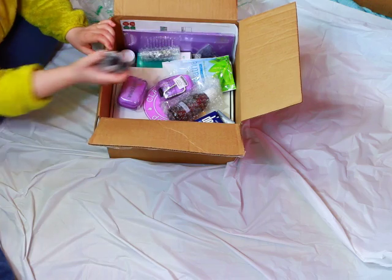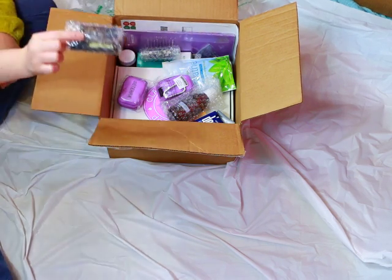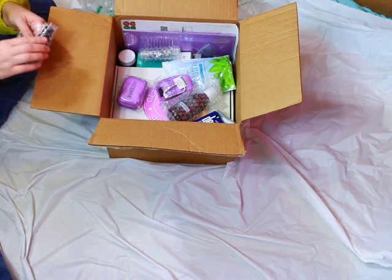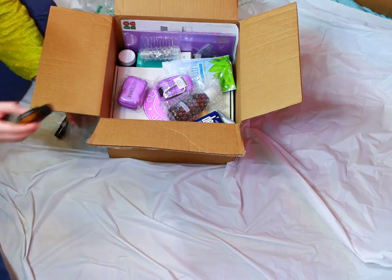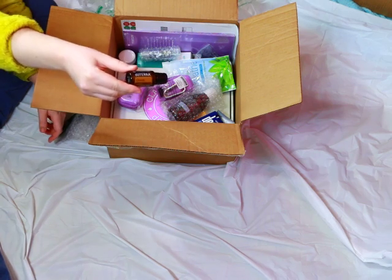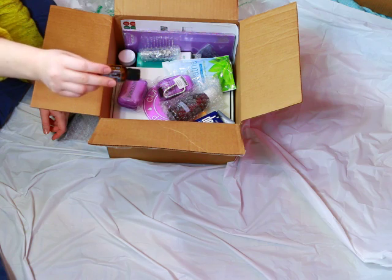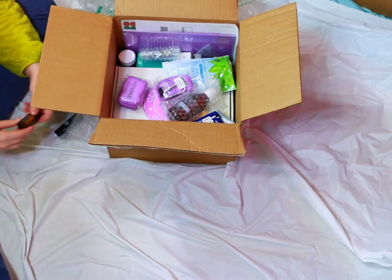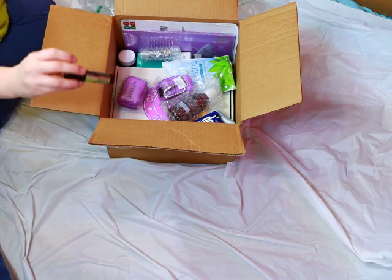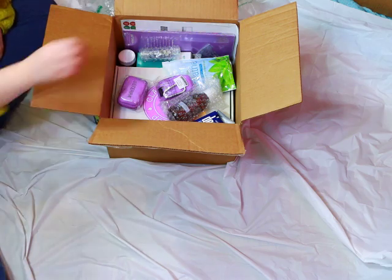Alright, so we've got some clove oil. Now this was the product of the month. So if you put in a 125 PV order on your LRP, and you put it through before the 15th of the month, you get this clove for free. Isn't that just great? Then we've got the beautiful touch. I'm going to wait to open it, but I hear it's rather beautiful.